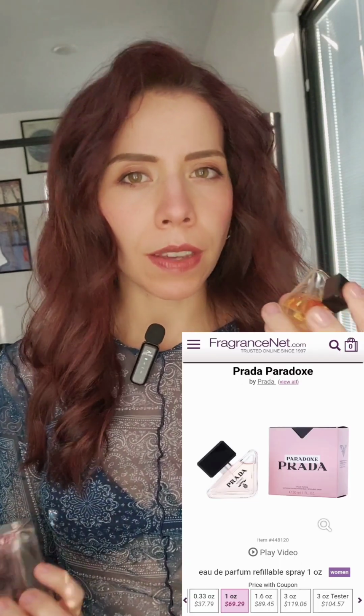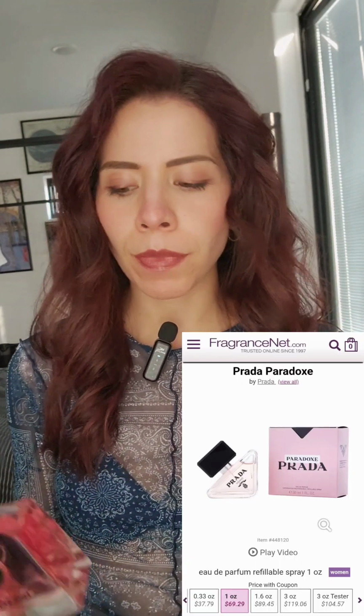I purchased Pink Eclipse by, I think it's Maison Alhambra, from FragranceNet for $20, and it's a pretty decent sized bottle. I'm not sure how many milliliters, but it's a good sized bottle. Whereas the PRADA Paradoxe goes for about $170 on the PRADA website for a 90 milliliter bottle. I have seen PRADA Paradoxe on FragranceNet for about $70 if it's in stock.